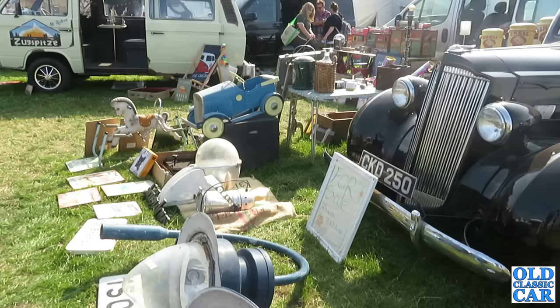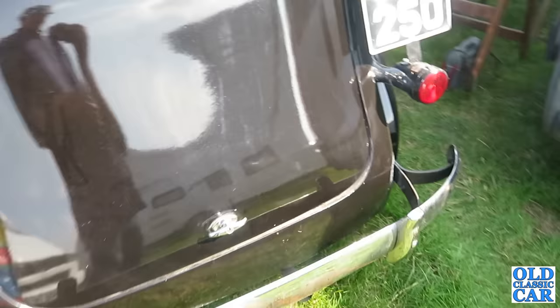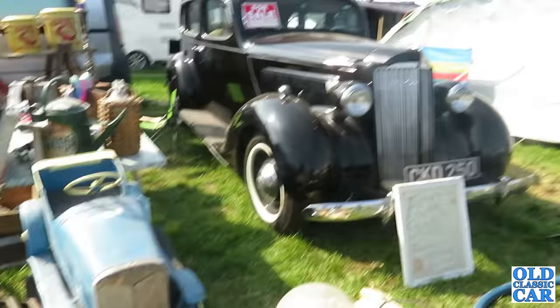Wandering down the autojumble, what do we find but a glorious 1936 Packard for sale. Probably more my size.